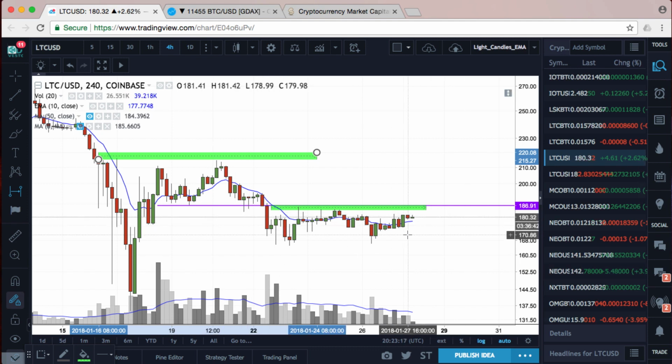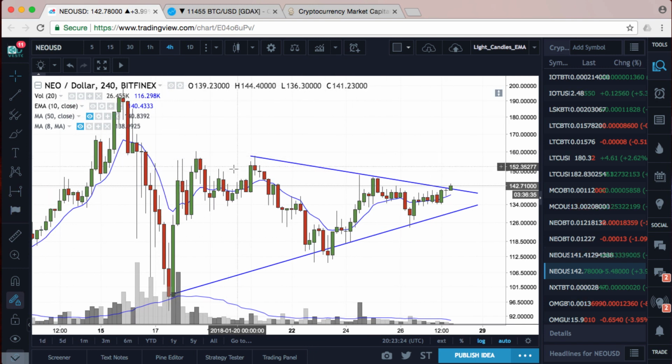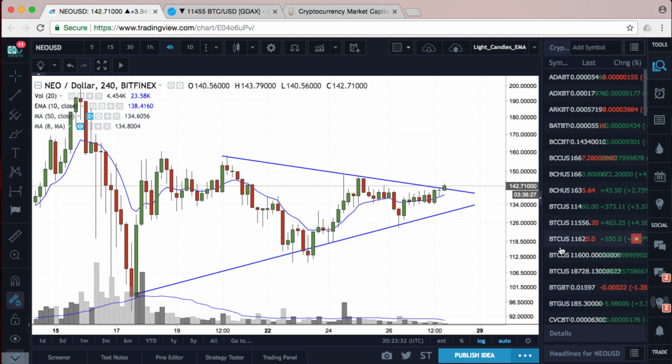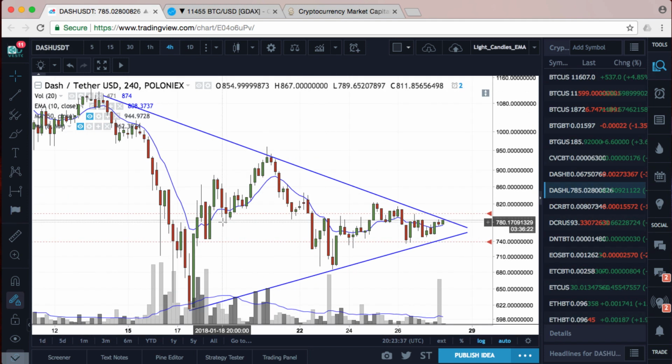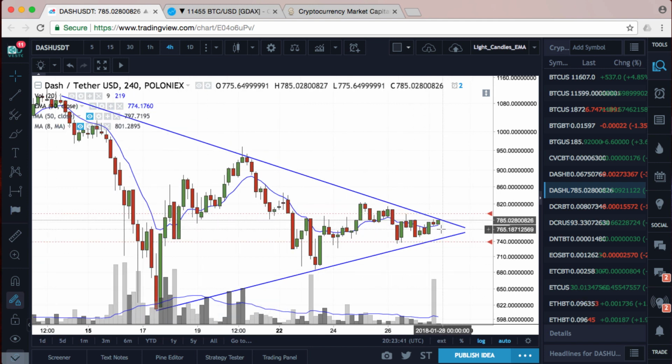NEO is another one that's been sitting pretty tight. Let's take a look at that chart. This one's getting very symmetrical, starting to edge out above the trend line here, but you can see how narrow this is getting and starting to look pretty good here. So keep an eye on that one. Dash is another one, has a very similar pattern. So Dash USD pair. Look at how narrow that's getting here in the last couple of days, and we're going to see this one break out one way or the other here relatively quickly.